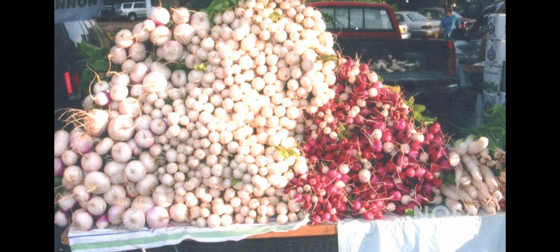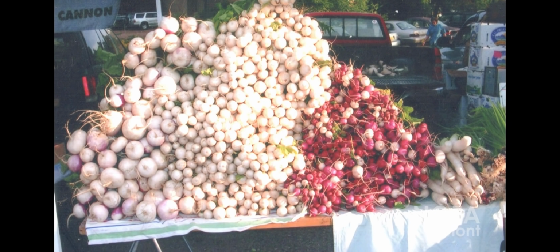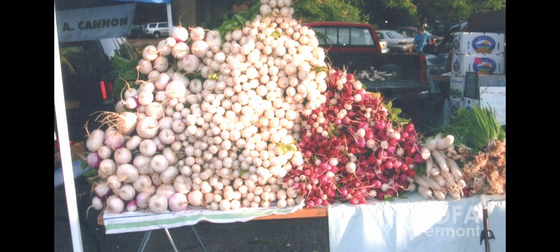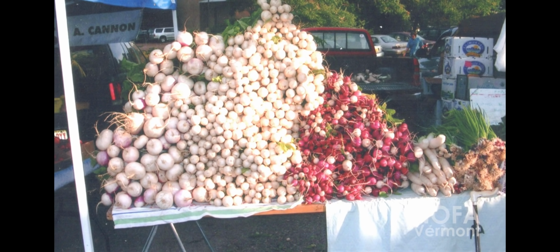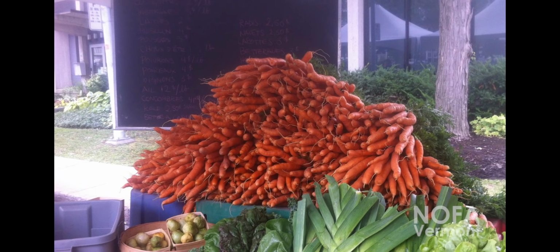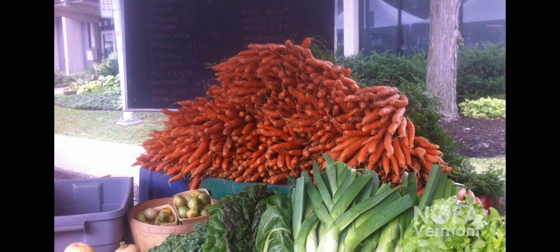So some of the tricks that I've learned through the years. This is a picture of my buddy's booth in New Mexico. These guys would do roots and they would pile so high and then they would watch it fly. Because the higher you pile, the more you sell. There's a direct correlation. So that's what we do on our farm. We try to pile high.